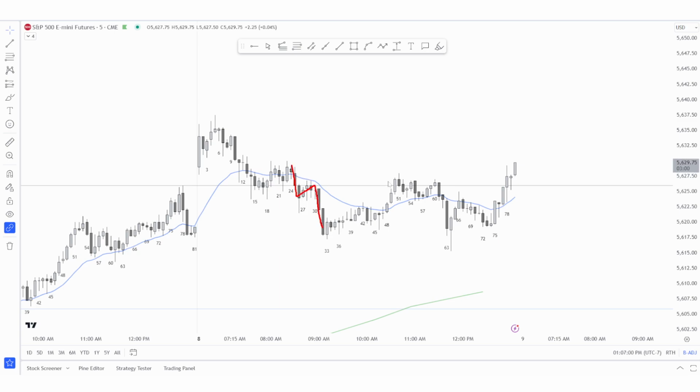leg two. I haven't used this tool in a while because it doesn't really matter. But look, it was symmetrical. Yeah, that was symmetrical. Bar 24 to the low of 26, pullback, leg two, and the market goes sideways again.